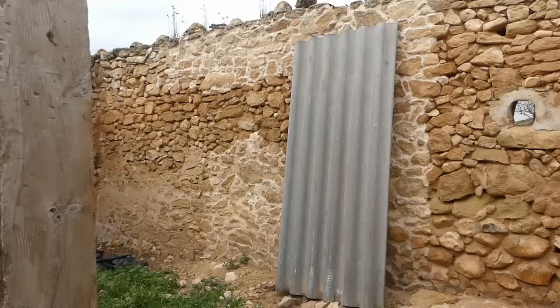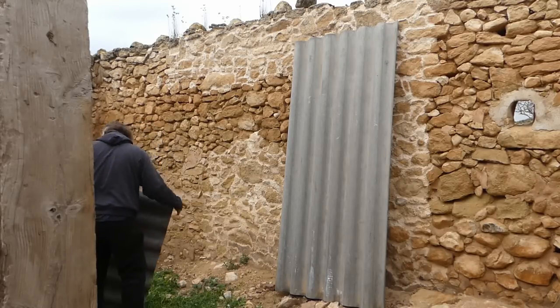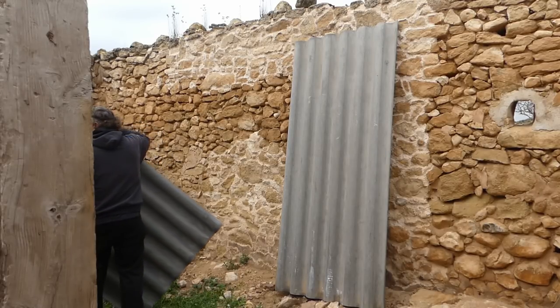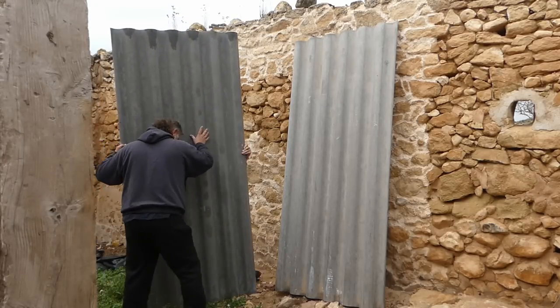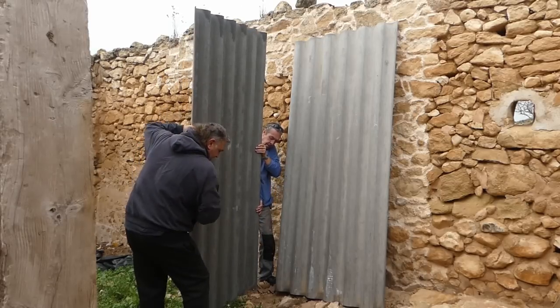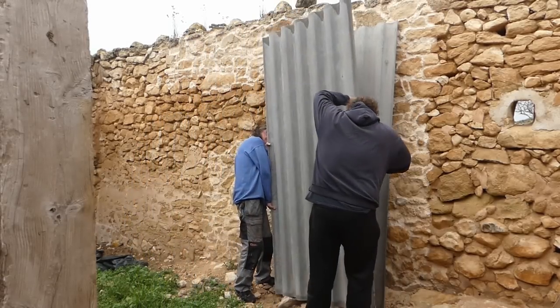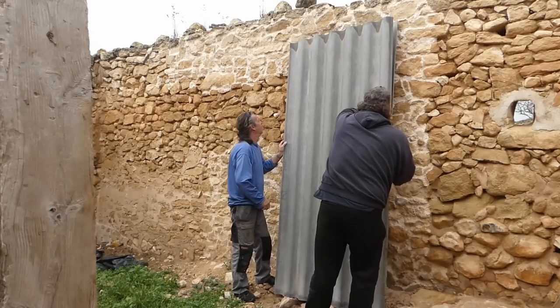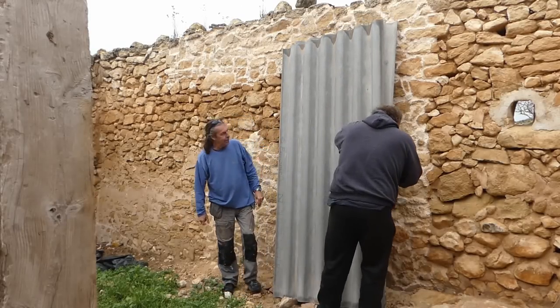Indeed. If I just stand it up there now, I'll lift my head up. Yep. That's got it. Alrighty. Swing your side in. I'm trying not to break the... It's alright. It's not going anywhere.